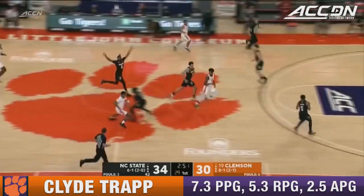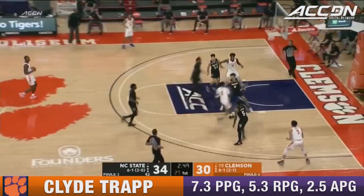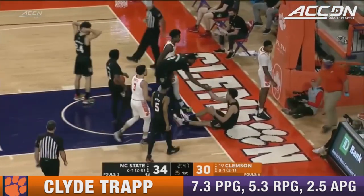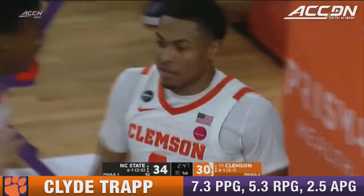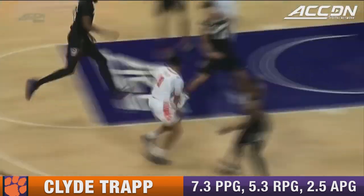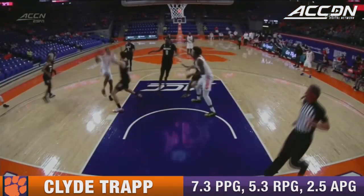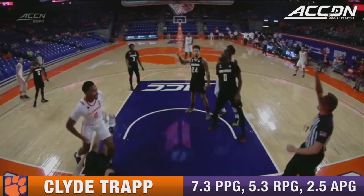Trapp with the board. Here comes Clemson, off the crossover, little shake, a little bake. Off glass, count it. And a chance for three for numeral zero. Clyde Trapp awfully impressive tonight. Off the bounce, look at that open court. Trapp with a little ball fake right to the rim. Defender low, deep. That's going to be a block, and he's moving.